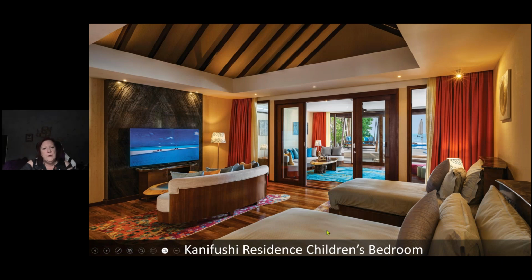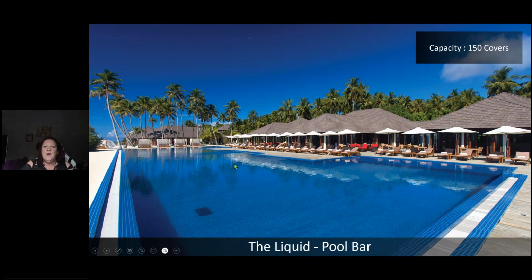So this is the children's twin bedroom. I know when my kids were little, they'd have loved a big TV and games station like that set up within the bedroom. And then here you've got Liquid, which is the pool bar. It says 150 covers. There's never anything like that amount of people around there. Same as Varu, a lot of people have their own pools. You do have a mini bar within your accommodation as well.